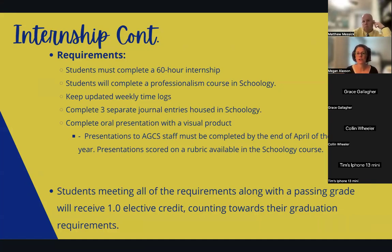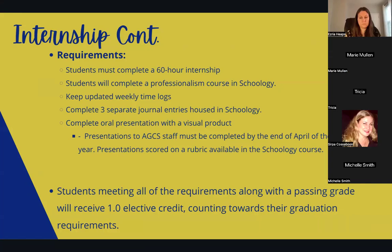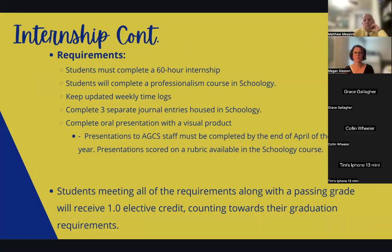They will also have to complete 3 separate journal entries at various parts of their internship. There's one at 15 hours, one at 30 hours, and then one at 45. That just shows us that they're reflecting throughout this process of the internship. They will do an oral presentation. This year, our students did those in Rally, so they were presented to their Rally teacher and their peers. And peers were able to learn about some other jobs and careers that were out there and ask some questions. And there is a rubric by which that presentation is graded.